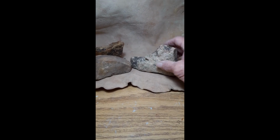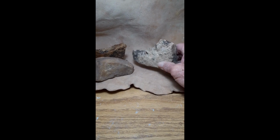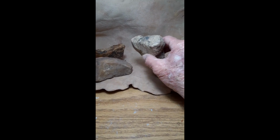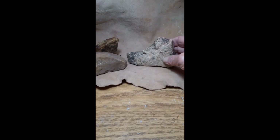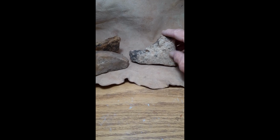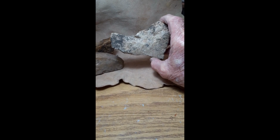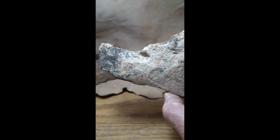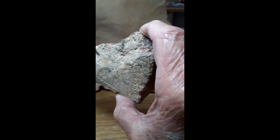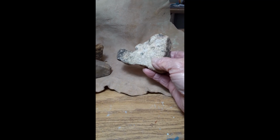I've looked this over and I cannot find tool use on it. I can't find a cutting edge or an abrasion edge or any hammer use or any abrasion on the edge. So I just started looking for images, and I see, well, there's a bird right there. There's his eye. And one wing goes up to here. The other wing goes back that way. And his tail comes down to here.